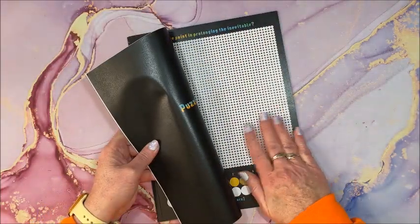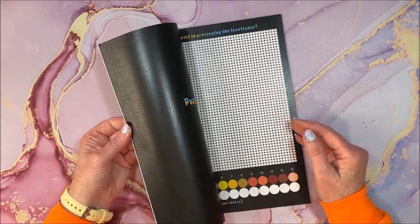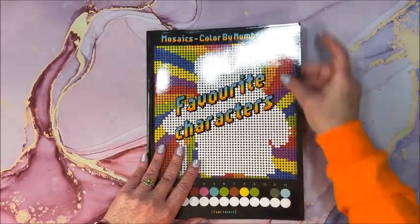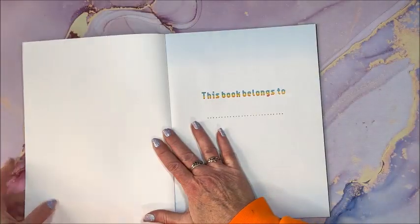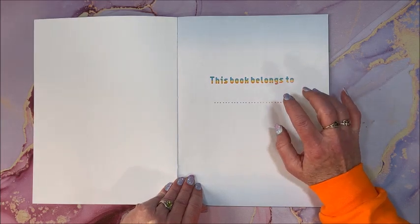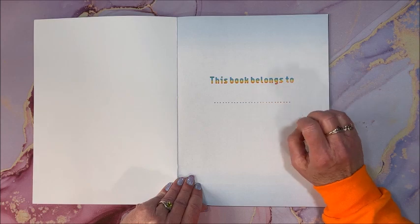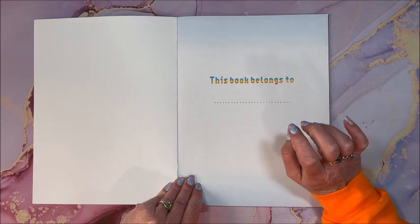Oh, it is the high quality paper. Oh, I didn't know that. Oh my gosh, that's going to be awesome. Love, love, love this paper. Number one, if you're using brush tip alcohol markers, it's very easy on your brush tips because the paper is so smooth. Number two, your alcohol ink does not spread hardly at all. Maybe a teeny little bit.